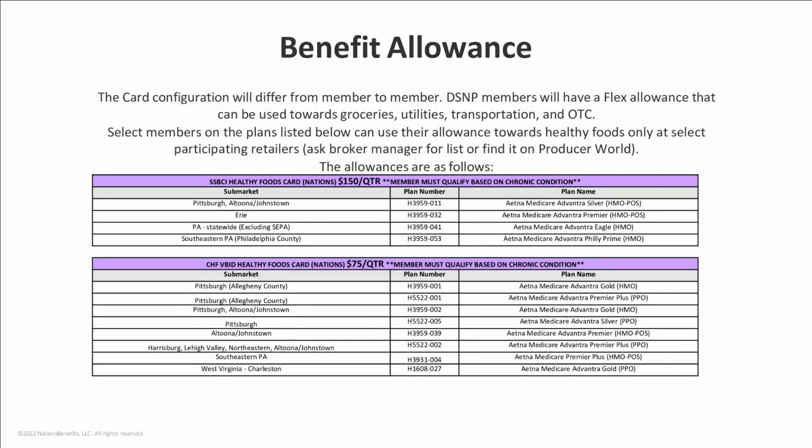So Nations, we have one card for D-SNP, and that, like I said, will include your groceries, which is healthy foods, utilities, transportation, and OTC. So that is one card, and that is for D-SNP members only. They can use those 4 things on this card. And it's $360 for Central Pennsylvania, the D-SNP, $360 in this area quarterly to use towards those items.